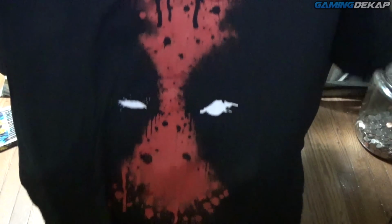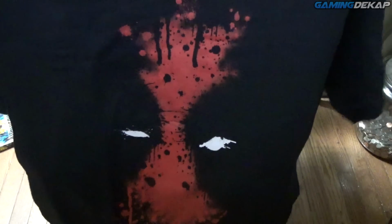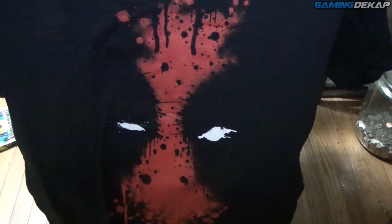Anyways, it comes with this sick Deadpool shirt. It's in a grunge style too, right? Which makes it even sicker. Let me know what you guys think of this shirt in the comments. I love it.